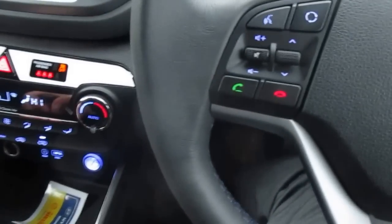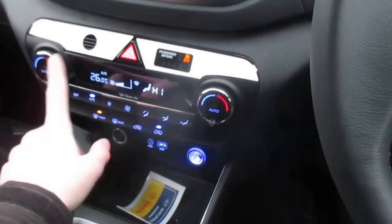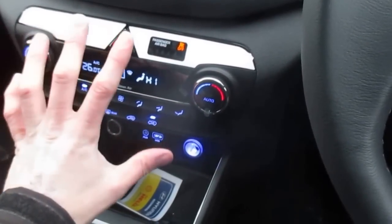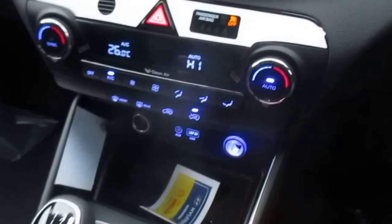After that, these controls are the exact same as the last car we've just looked at. So the first thing along here is the clean air system, which has a humidity sensor on it for sampling the air quality that's in the car, and then it can make adjustments if you have it sitting on automatic like that.